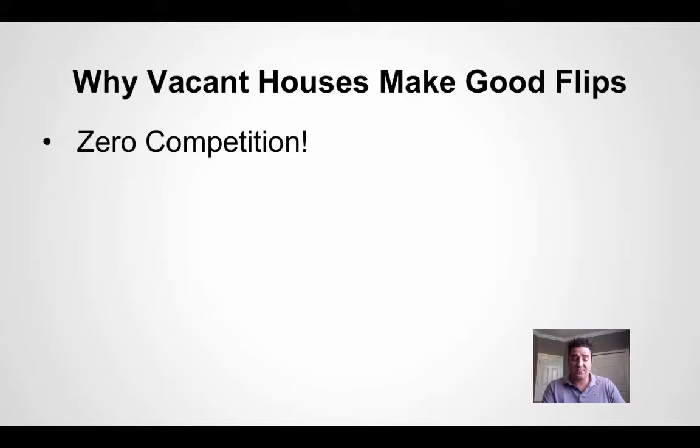Just going over these, I'm sure you already know most of this, but number one, you basically have zero competition. It's not a property that's listed on MLS or Realtor.com or Zillow or anything like that. So when you do that extra step and do that extra work to acquire a vacant property, there's a little bit more time and effort, but the reward is there's no competition. So you're not going to be in a bidding war with anybody. You're going to get a great price on the property.